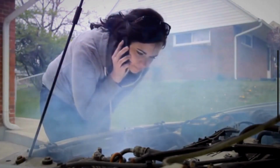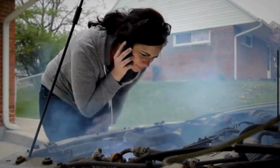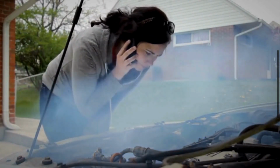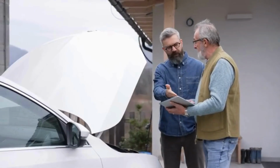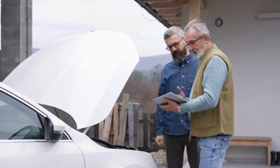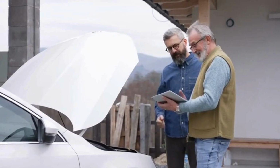So, what should you do if you suspect your valve cover gasket is bad? It's a relatively straightforward fix if you're comfortable working on your car, but if not, take it to a professional mechanic. Replacing a valve cover gasket can save you from bigger, more expensive problems down the road.